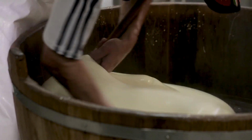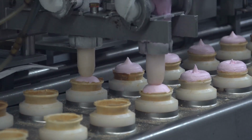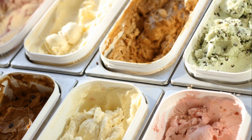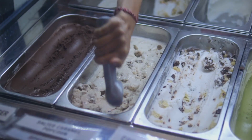From its ancient roots to the high-tech production lines of today, ice cream is a testament to humanity's love for sweet, simple pleasures. Whether you prefer classic vanilla or wild flavors like wasabi, one thing is certain: ice cream is here to stay, one scoop at a time.